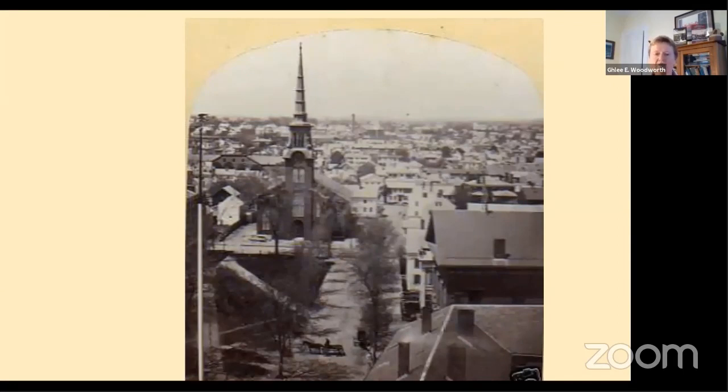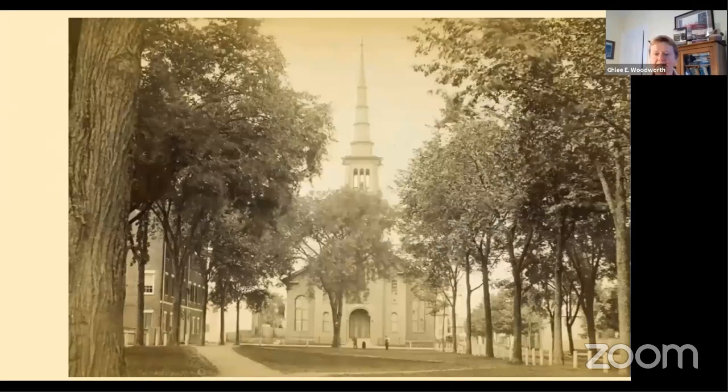Looking at the old North Church, the original church had faced the river, and then it was turned around when they built the new church. And then the center right, that is the rooftop of City Hall. And there we have another great view of the beautiful North Church.